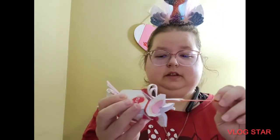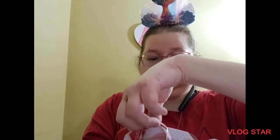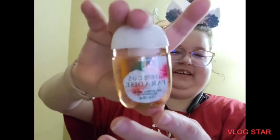Alright, so I think maybe open this first. Alright, here's a pretty ribbon. And then got the other ribbon, and let's see what it is. I have a feeling I know what it is now. It's a pocket pack. That's cool. That's a great idea.